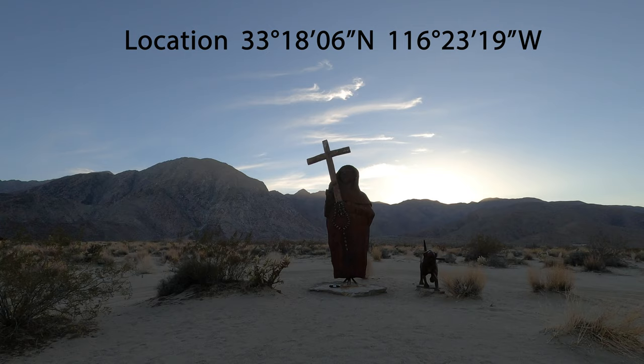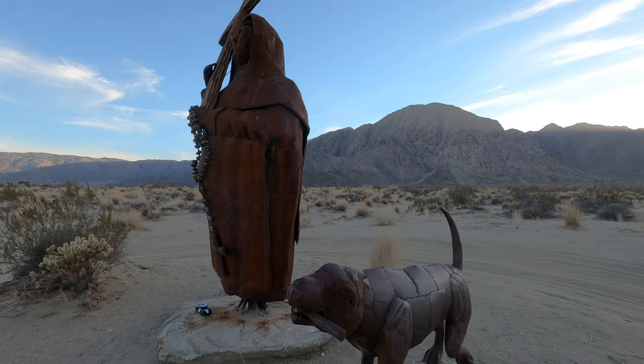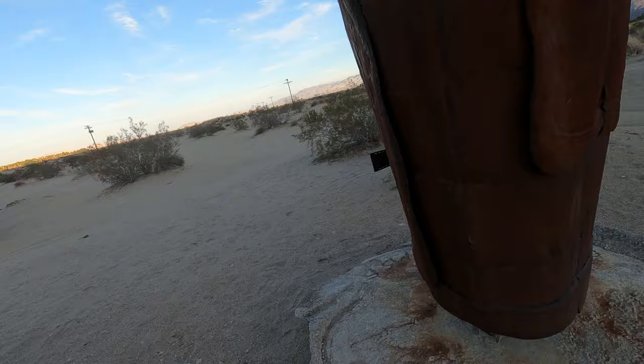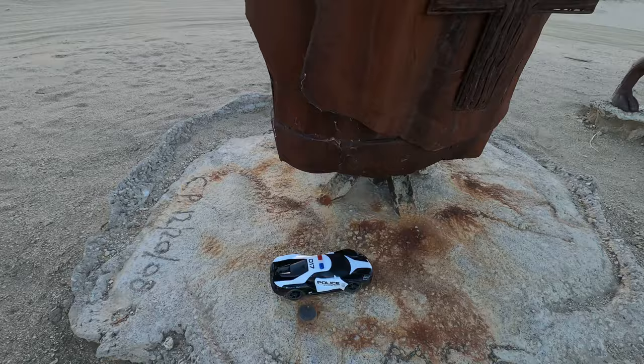Okay, so we are exploring, and this is Padre. Padre means priest. So he's carrying a cross, and a dog is a father. And look at this, someone put a police car here. What does that mean? Police car with the father. If you don't behave like God's law, I'm gonna call the police. That's pretty weird. This looks very nice.